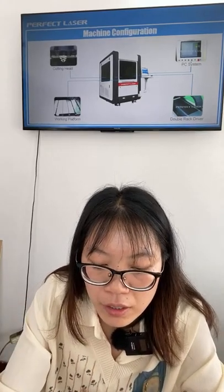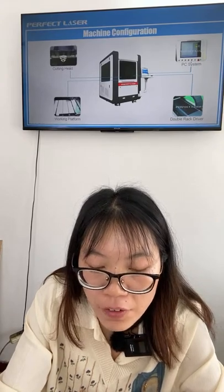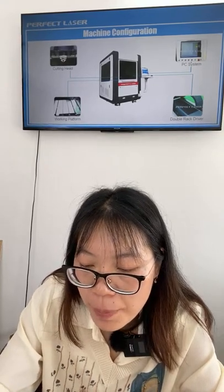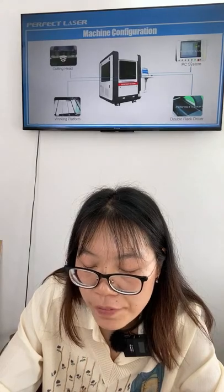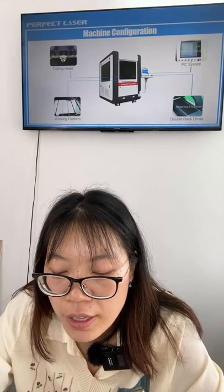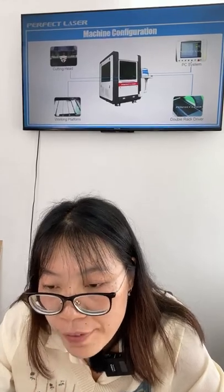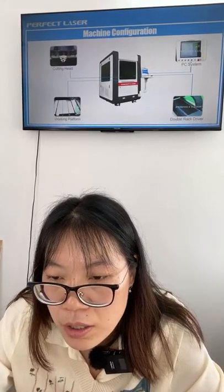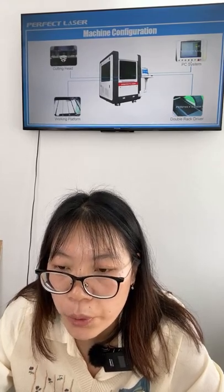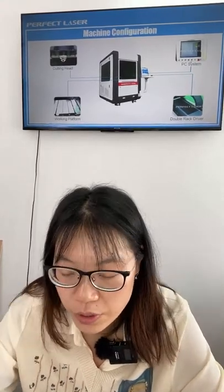Okay. Next one is the working platform. Yeah, working platform. Okay. Next one is the double rack driver. Yes, this machine is high configuration. It is made with double drivers and double servo Panasonic motors, which are imported from Japan. Yeah, very good.